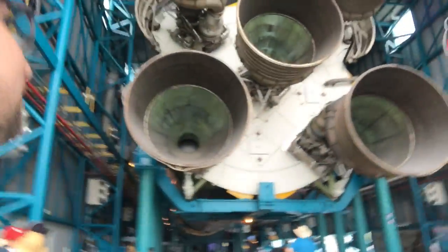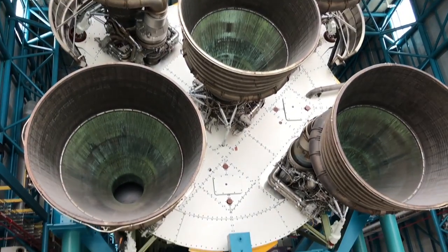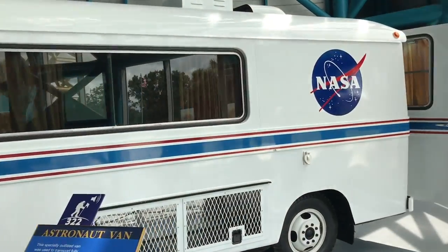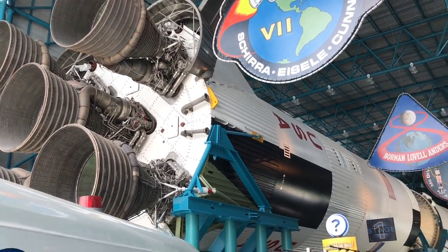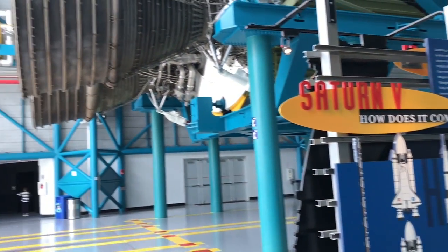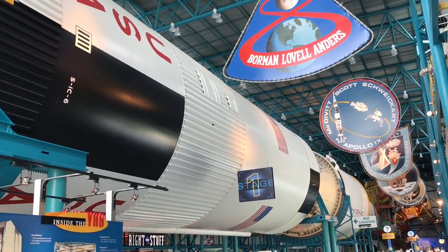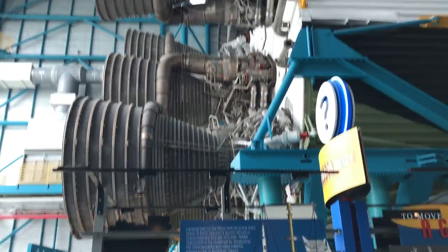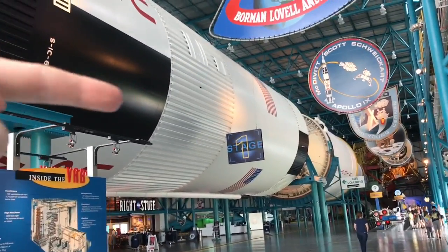It's a rocket. It's a little one. It's like the Scooby-Doo mystery machine, but for astronauts. About to go where nobody has ever gone before. Yeah. That is a Saturn V rocket. This is the rocket style that launched all the Apollo missions into space, all our moon landings and things like that. This was the rocket.